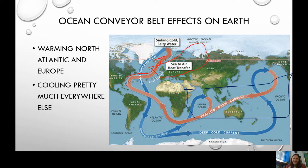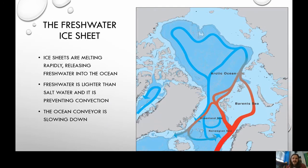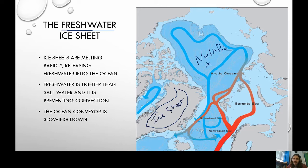So how is global warming affecting this current? This current is actually being affected not so much by the heat of global warming, but by the melting of ice and the freshwater influx into this Arctic Ocean. So we've learned already that the ice up here in Greenland, this is the North Pole, this is Greenland, and there's this massive ice sheet on Greenland. And as the Earth is heating up more and more, this ice sheet is melting. And so all this meltwater coming off this ice sheet is moving into the Arctic Ocean, into the North Atlantic Ocean.